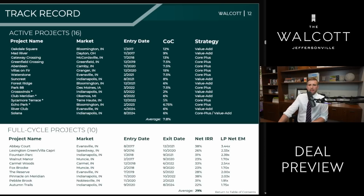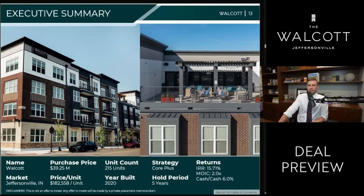Well, let's jump back into the deal, getting over a little bit of the basics, going into why we love it, details of the property, the business plan, the market, and then we'll get into assessing some of the risks. We'll look at a case study, some sensitivity analysis for the deal, and then talk about timeline and next steps.